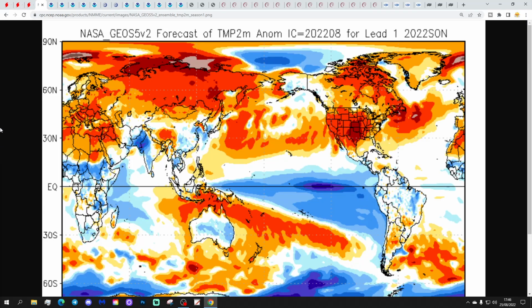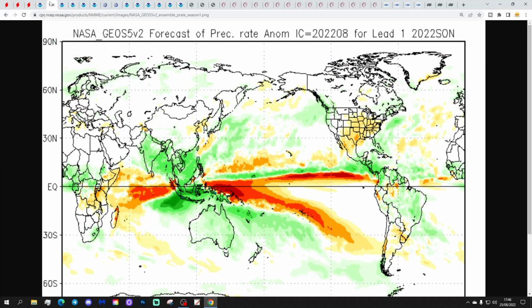Moving on to the NMME suite of models next. So we've got the temperature anomaly forecast from NASA. First of all, going for above average temperatures for autumn 2022 from NASA. Not much of a signal for precipitation, a little bit drier than normal just to our north, near normal rainfall further south. It looks as though it's a westerly setup for this autumn.